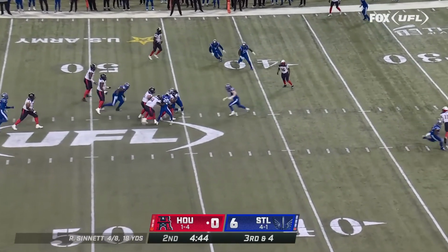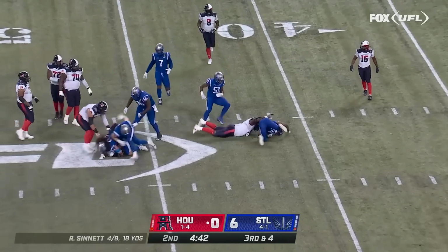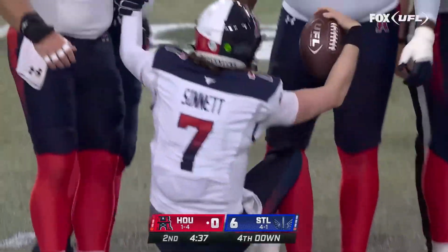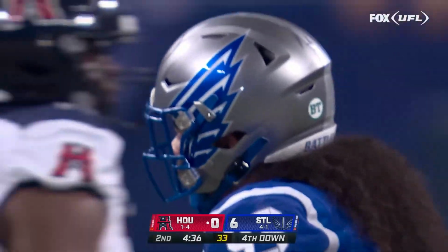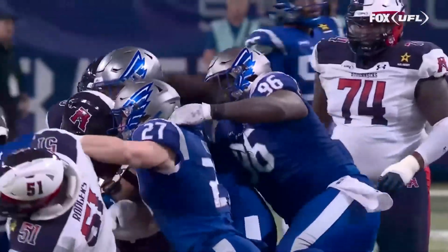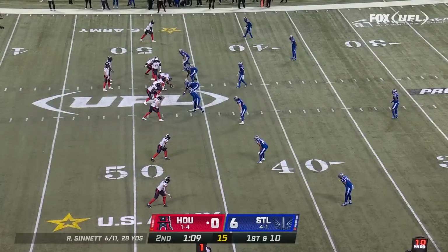Sinnott, pressure up the middle, the ball stripped out of his hand. Sinnott's gonna have to try to run for it, and he'll be stopped well short. How about this run? And then at that point, Sinnott drops the ball, it bounces right to him, and now he's just trying to get positive yards, and that's when everybody... Here we go.